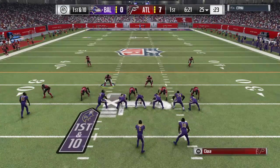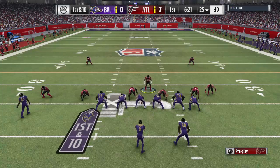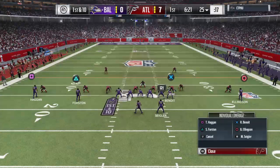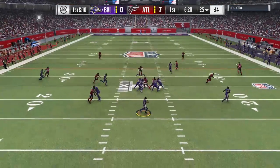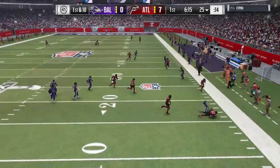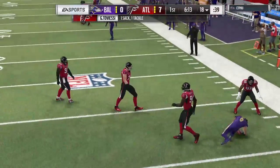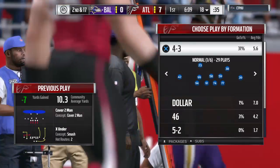Looking to jam the receivers at the line here. Press coverage look defensively. Trying to shake off the interception from the last drive, he'll look to throw. And he can't find a receiver, and he's brought down. It'll be a loss of 7 on the sack, and it brings up second.